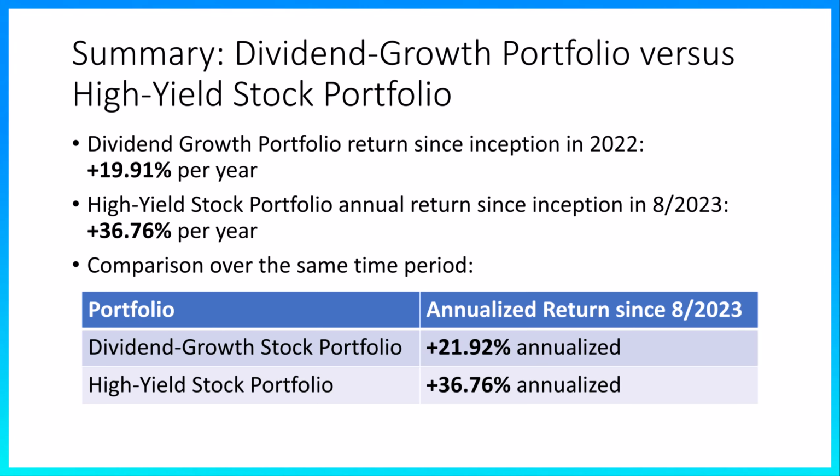Of course, the mega cap tech stock pullback this week and last week definitely helped our high yield stock portfolio. Now remember, the high yield portfolio has only existed for 12 months, so its annualized return will likely jump up or down to a greater extent than our dividend growth portfolio, as we definitely saw this week with another large jump in its total return.